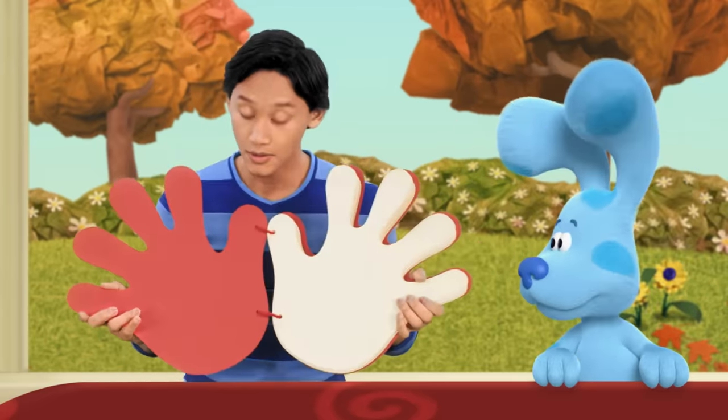Let's explore colors with Blue and all of our friends. The treasure chest on Josh's map book lost its red color. Will you help him find it? Is this the red treasure chest? No, that's green. How about this color? That's not red, it's purple. How about this one? Yeah, that's it! It's the red treasure chest! Let's go find that treasure!